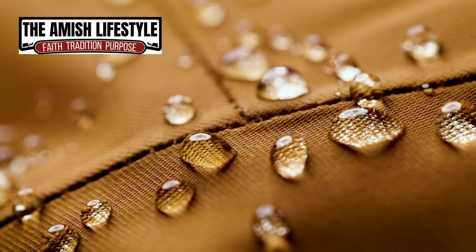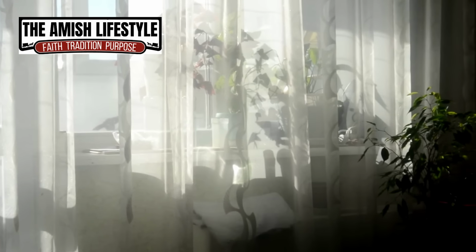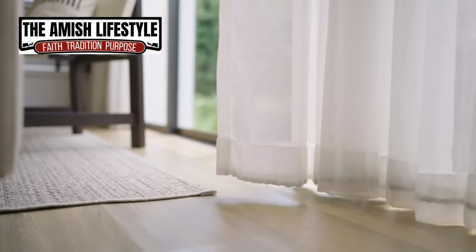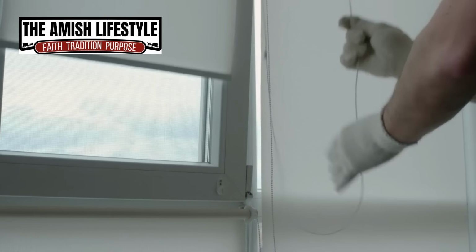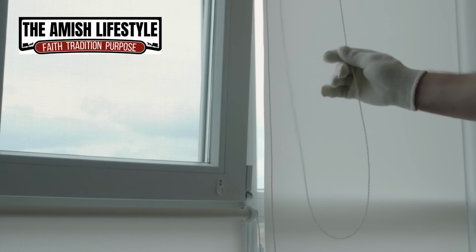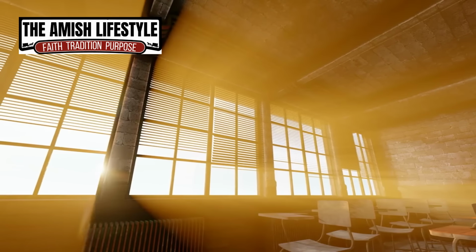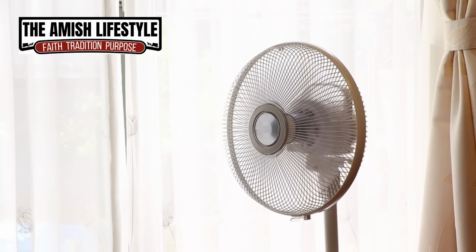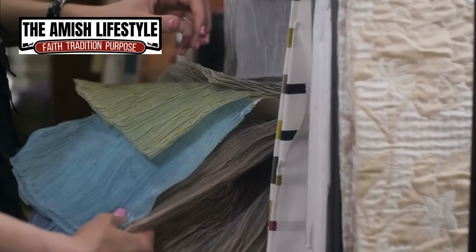Another clever twist. They use heavy cotton or wool curtains, especially in the summer. These fabrics hold water better than synthetic materials. Plus, they're thick enough to block sunlight while still allowing airflow. Some families even line the back of these curtains with white fabric or tinfoil. Why? To reflect the sun away from the window before it can heat up the room. So now you've got 2 layers of cooling power. The reflective backing keeps the sun out. The wet curtain cools the air coming in. Double protection, triple effectiveness, all from a piece of cloth.